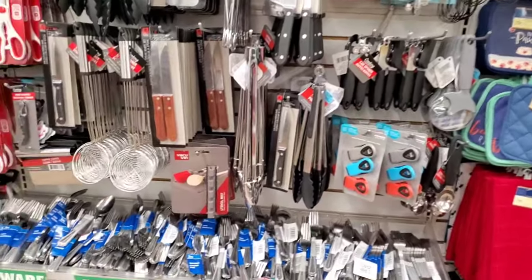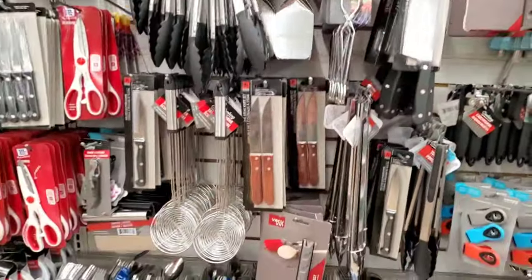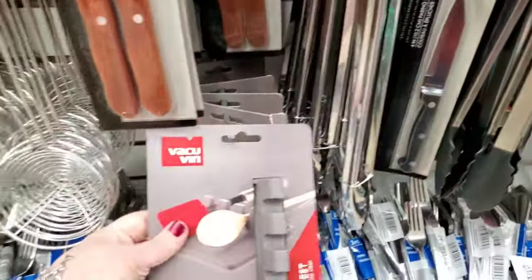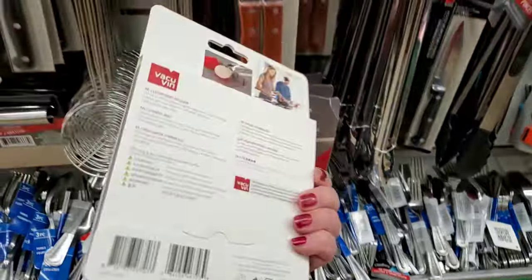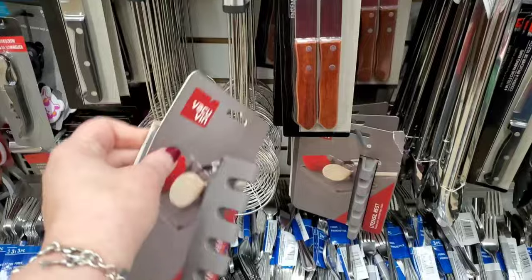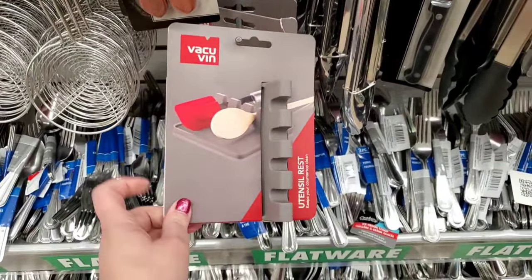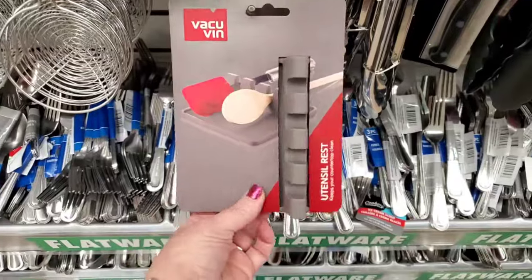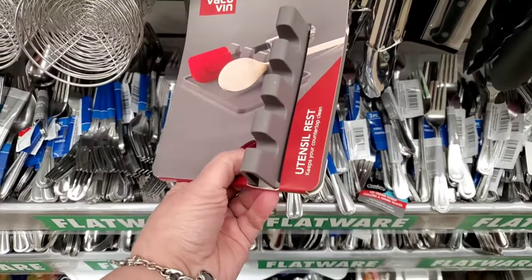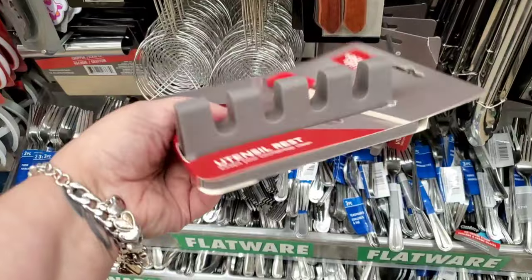I can't believe that I am finally seeing these. If you are local to the Pomona store and you've been on the hunt for this, I can't even believe I'm finally holding it in my hand. I've really been wanting this for so long and honestly thought it was never coming to my area. It's not in my area, but it's here in Pomona, and I am looking at the Vacu Vin Utensil Rest. It's actually so well made. It's really heavy. Look at how thick it is.